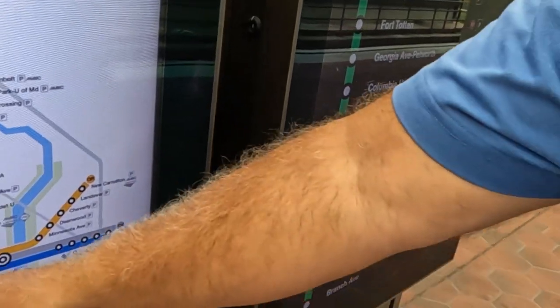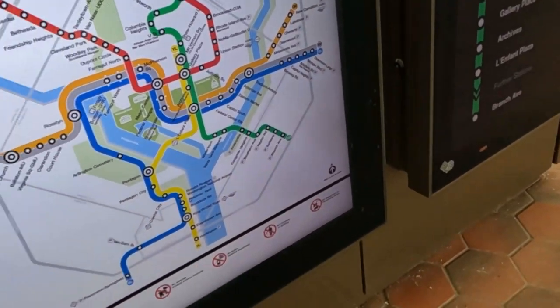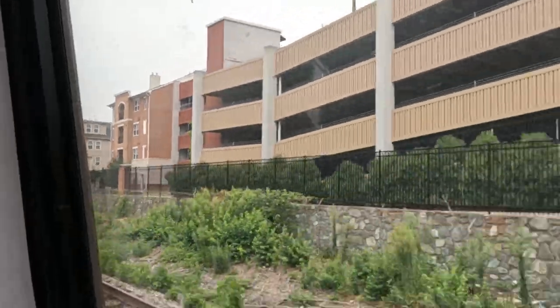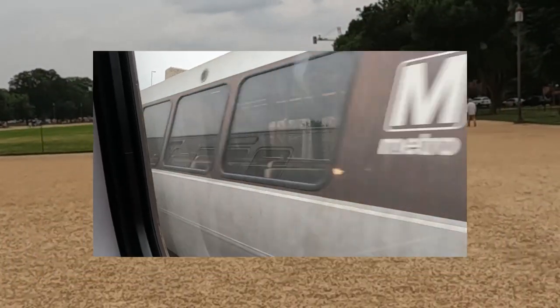Going from here to here, and then we're going to take this to the first stop. Yeah, okay, on the blue line. Wish us luck, make sure we don't get lost. Here we go. We found out that we messed up on the pass. We should have bought a 3-day pass instead of a 1-day pass. We didn't know about that, but we do next time. We didn't even buy a 1-day pass. We just bought a destination to here.